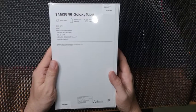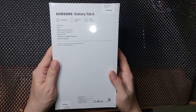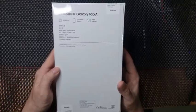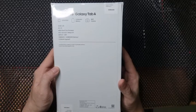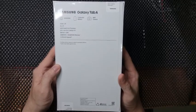So this version is 32 gig ROM, 5100 milliamp hours battery, 8 megapixel camera. So this is the 32 gig LTE, 4G LTE, 64 bit quad core processor, 8 inch TFT display, 8 megapixel autofocus plus 2 megapixel, I think is the front camera, 2 gig of RAM and 32 gig of ROM memory, 5100 mAh battery. Okay, let's open it.